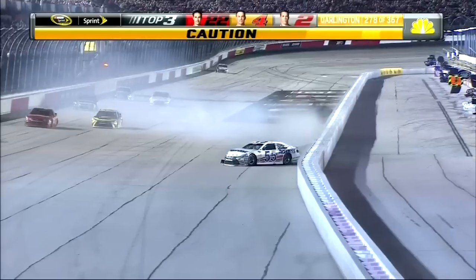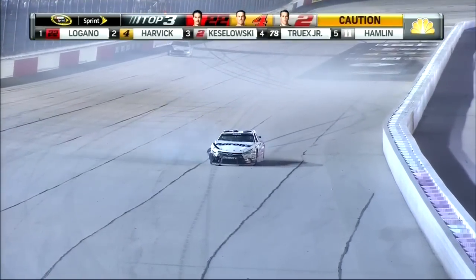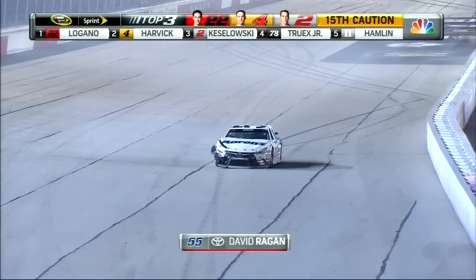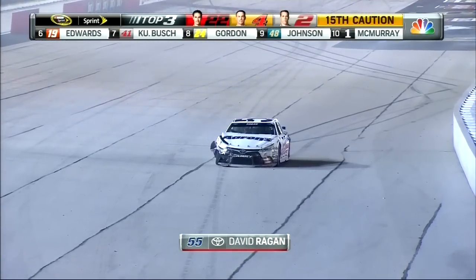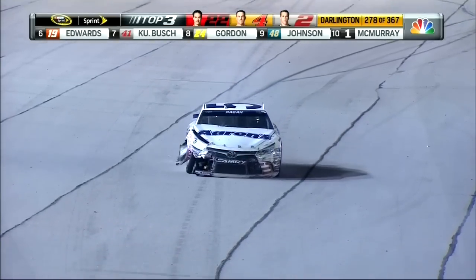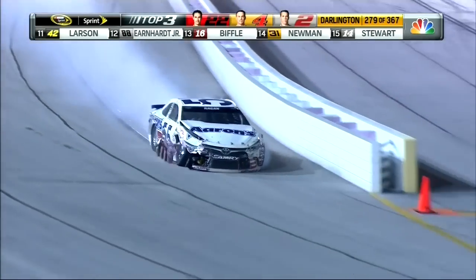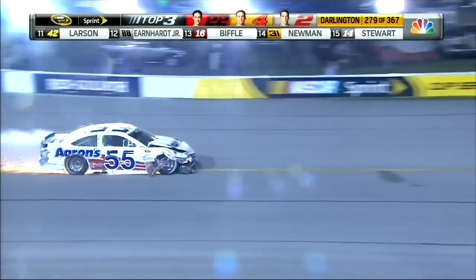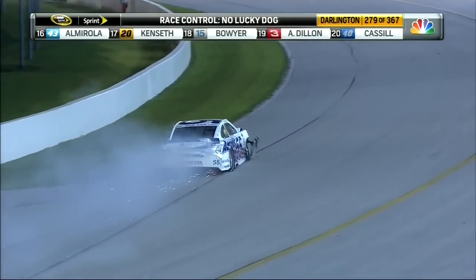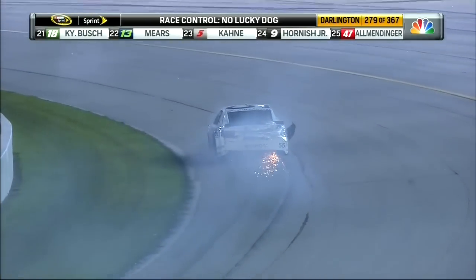We got a big wreck on the front stretch, guys. 55 once again, David Reagan. And he brings out the 15th caution. We are closing in on that record of 17 cautions. He's racing for the chase. Brought up the 27, and Paul Menard, one of those drivers on the bubble. Doesn't have a win, trying to get points.